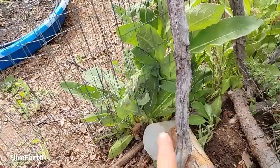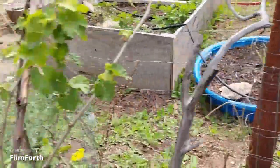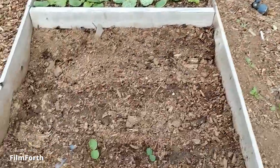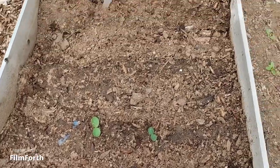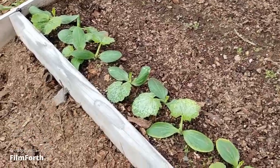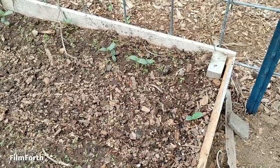See, here's some of that mullein. This is the mullein when it's growing up, and I've got plenty everywhere to harvest. Here's the squash. And here's the first squash that I planted. It's already doing pretty good. Cucumbers are starting to come up.